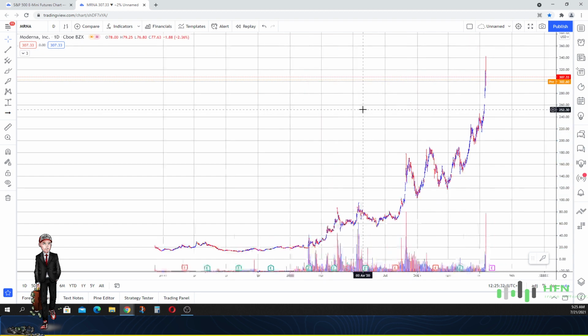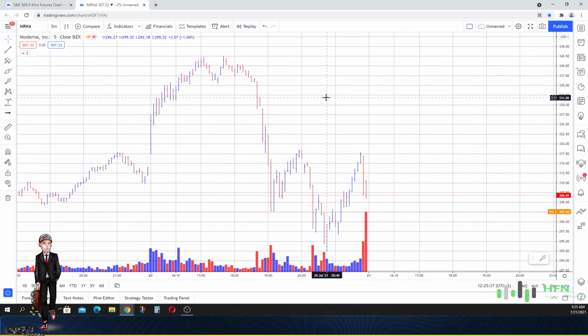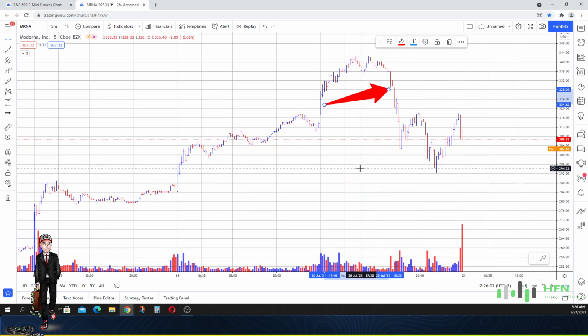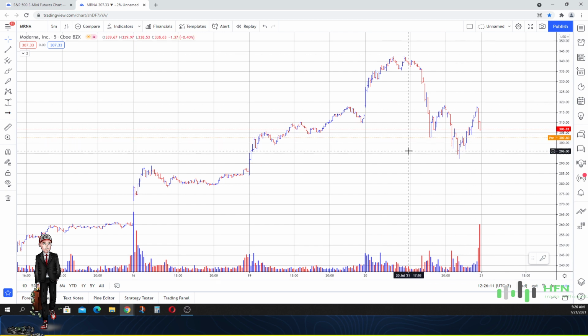Now let me zoom in and take a look at the market on a minute time frame, because you can see what happened in yesterday's trading. Take a look. The market in Moderna started out around $325, topped out around $340, and then that's when the market came in and dropped. Right here. This is where the market started to drop. So now we're seeing this market in Moderna hit some selling. Profit taking is going on. Someone is profiting off of the price in Moderna while it's at these high prices.